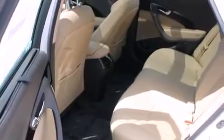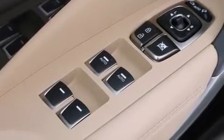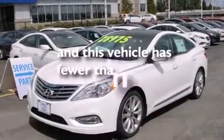power outlets, front multi-stage airbags, rear seat child-proof door locks, air conditioning. And this vehicle has fewer than 6,000 miles on the odometer.